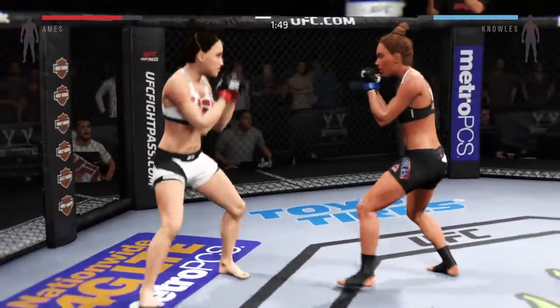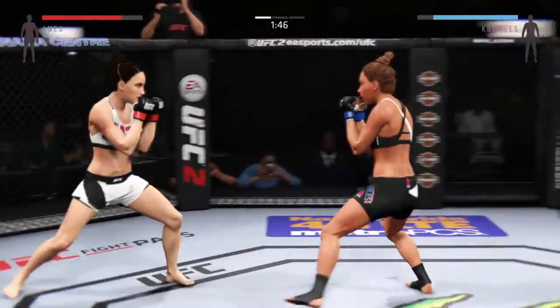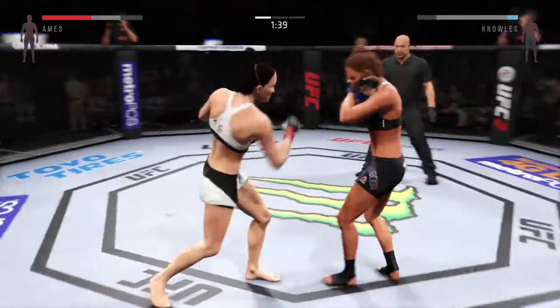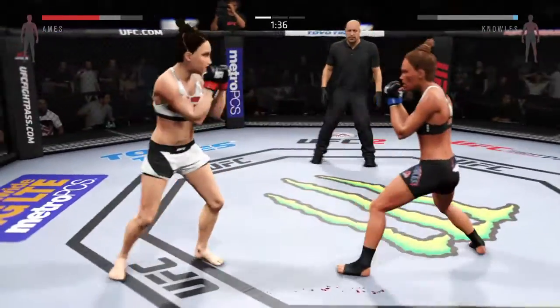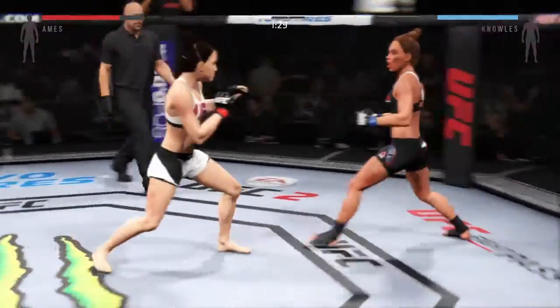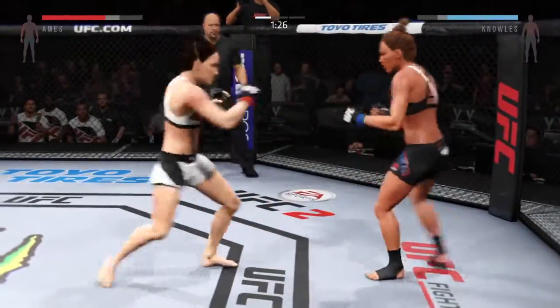Stop backing straight up. Stop your angles. Nice knee. What a huge right hand. Let's go. Let's go. And a knee.